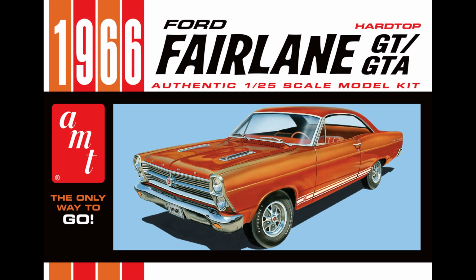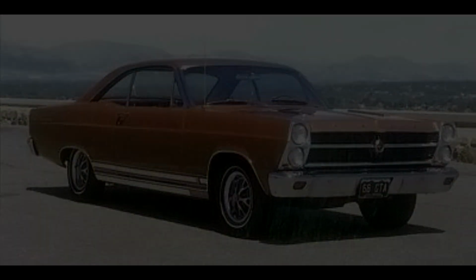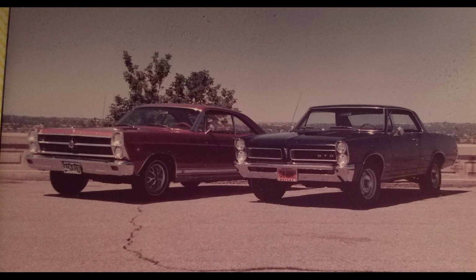I'd like to thank Denny for sharing his amazing 65 GTO with all of us. Denny and I met in Denver in 1983 when I first entered the classic car hobby with my newly acquired 1966 Ford Fairlane GTA hardtop. I didn't have a club to run with, and it was Denny and another member, Chris, who invited me to participate in various events that the club would put on. I distinctly remember the two of them saying, GTO or GTA, hey, it's only one letter. Come join us. I have many fond memories of those days and how cool car people really are.